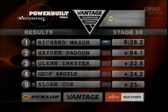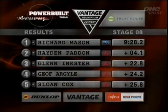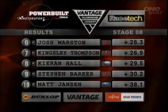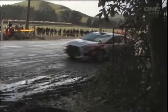So it's Richard Mason setting an early pace, closely followed by Hayden Patton, and then Inkster rounding out the top three. 3.9 seconds separate 6th to 9th place, with Karen Hall right in the middle in 8th place. Stick around, more action coming up on day 2 of Rally Wairarapa.